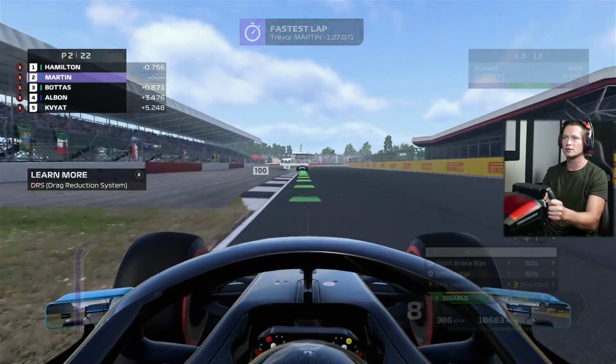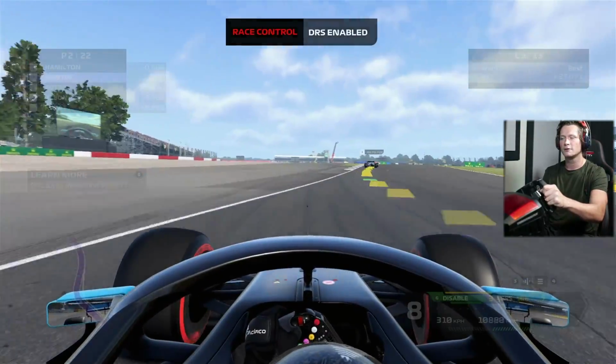We can use DRS when you are within 1 second of the car ahead and in the DRS zone.